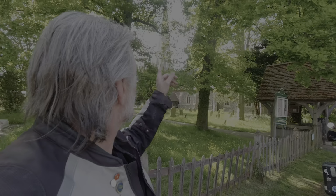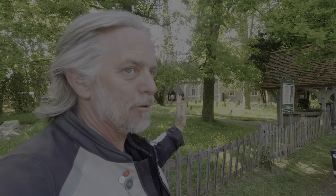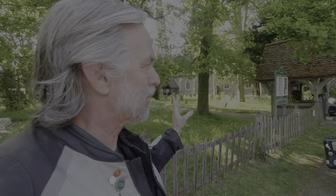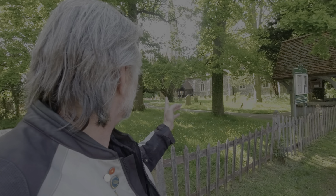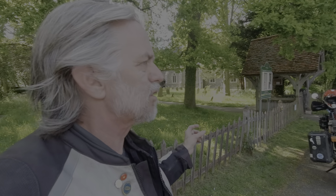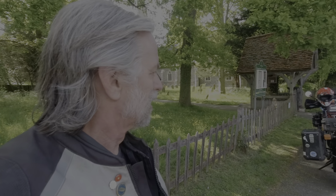So I just saw this church tower from the road down here, so I took a little detour. Anyone who knows me, or has seen any of my videos before, knows that I am not a big fan of organized religion, or any religion in fact. But there's one thing that churches are really good with. They often have outdoor sitting areas. So I'm going to see if I can find a bench or something and have my orange juice and my chocolate muffins and a little rest.